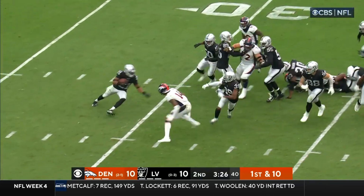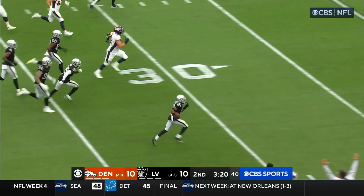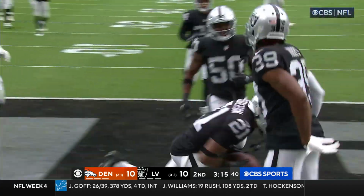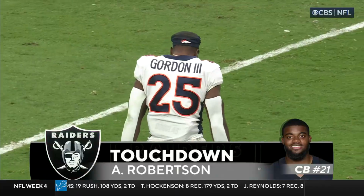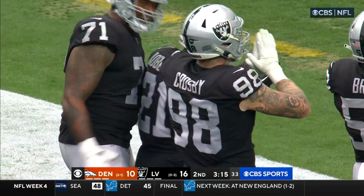Oh, he fumbled again! He fumbled again! Robertson's got it! And he's got an entourage by midfield. Got a block by Hobbs. And there he goes! He's got 6! On the fumble by Gordon. His 4th of the season. Raiders have jumped on top.